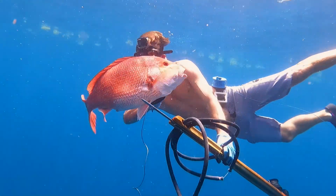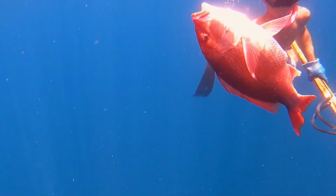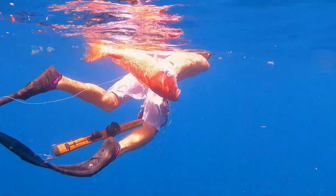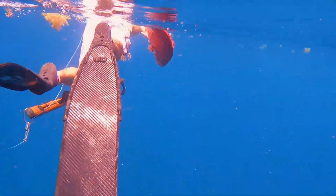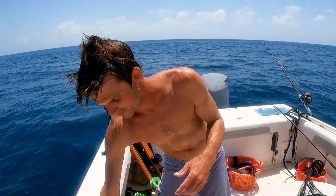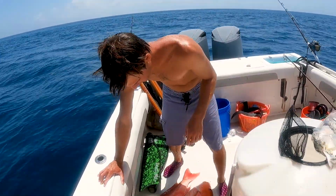And here's a little bit of an underwater shot, got to show the fish off. That's the one that we said, okay, we're done, we got our limit for the day. Time to start swimming back to the boat and get everything out and get them gutted. So that was a day of commercial red snapper shooting. We caught them, we shot them, and more importantly, we had fun with the sailfish. We got the work done.